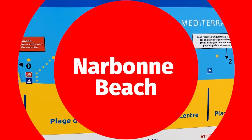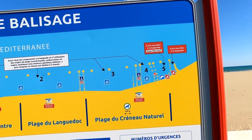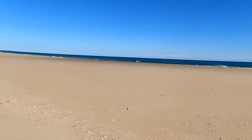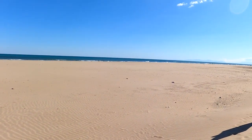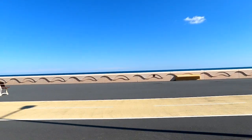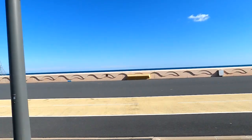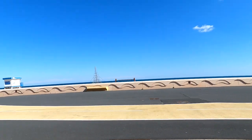Okay, I know I said 7 things to do in Narbonne, but I can't be in the south of France without telling you where the beach is. Narbonne Beach is about a 15-minute drive away from the town itself, so it's a bit of a drive through country roads. And it's a beautiful white sand beach. It's got a promenade and lots of kiddie stuff. The usual south of France beach vacation.